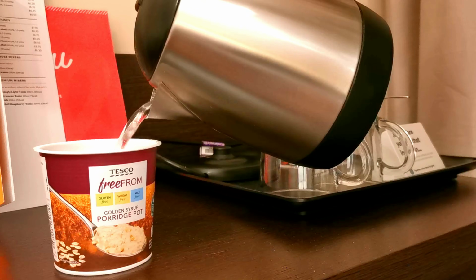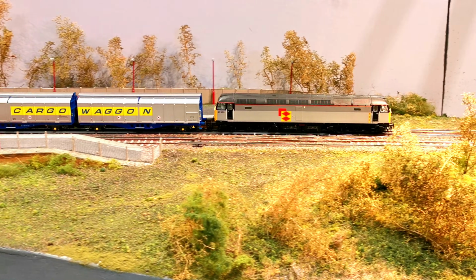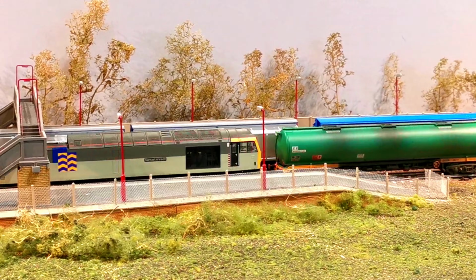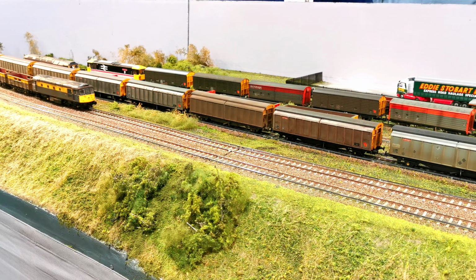Morning arrived and I had my luxury breakfast before heading to the show. The layouts I'll show you are the layouts that for me are the standout layouts from the show. Obviously that's my personal preference and it's not always possible to film every layout. The layouts featured will be mostly DMU era.